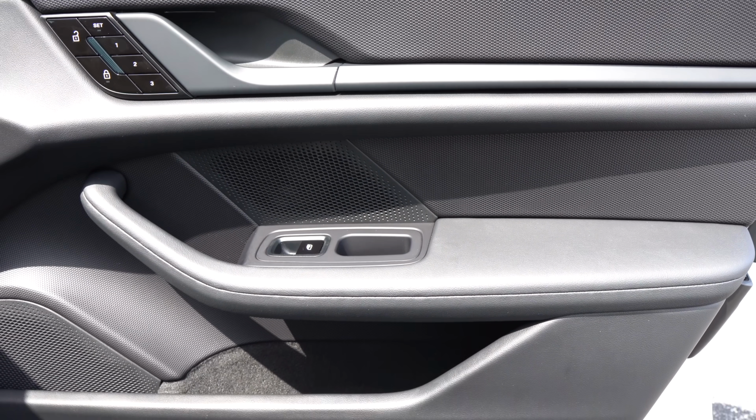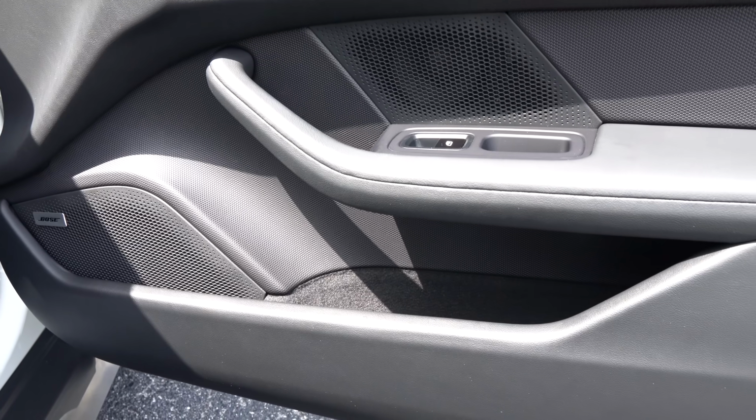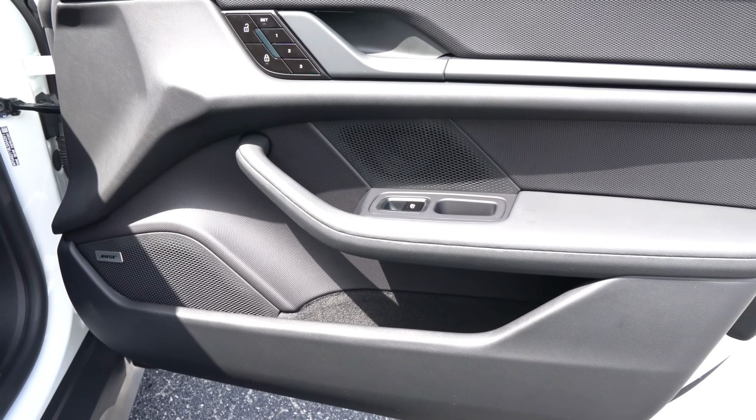And then the door pocket, big enough maybe for 1 Bavarian pretzel. I wouldn't do 2, and definitely don't go heavy on the salt.